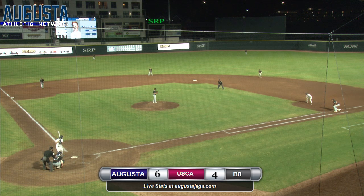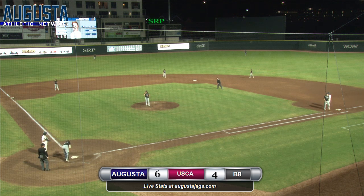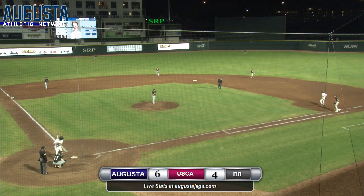Absolutely. No balls and 2 strikes on Timothy Gray here. Runner on first, nobody out. The Jaguars looking to capitalize after the 4th error by the Pacers committed in this game. Yeah. And the 1-2 pitch. 1-2 is now the count on Timothy Gray. He'll be followed by Devin Billardello, and then Ben Markevich.